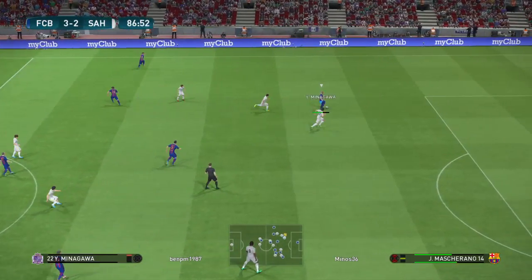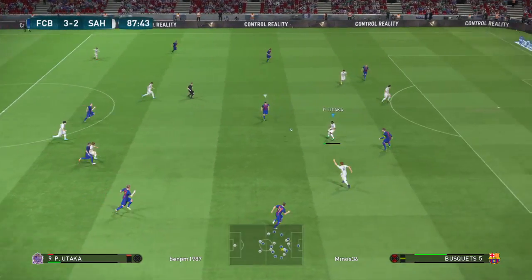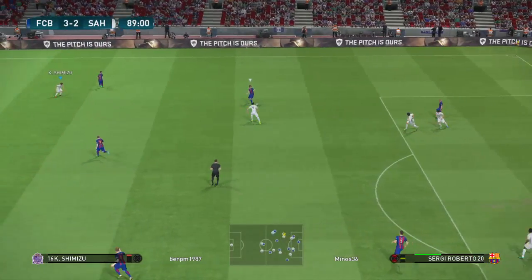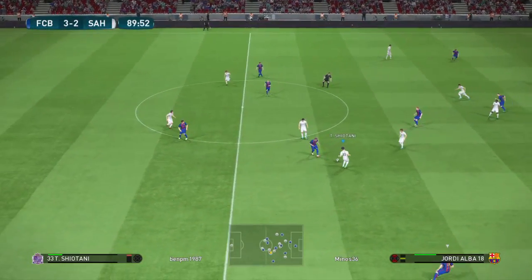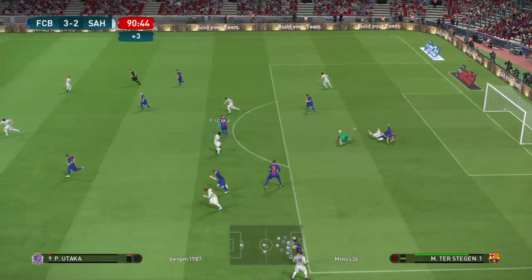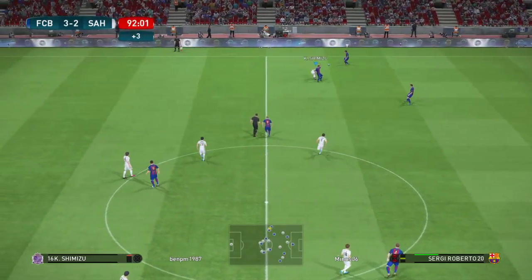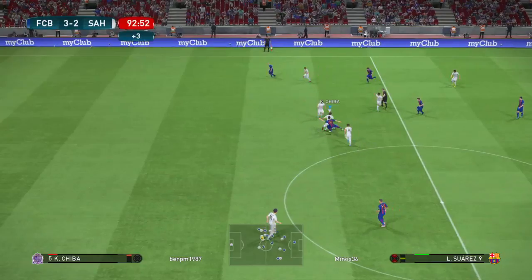Mascherano. Oh, well intercepted, really alert to the danger. Roberto. Neymar. Tries a through ball. And that'll go straight through to the keeper. Sergio Busquets. Now it's Luis Suarez.